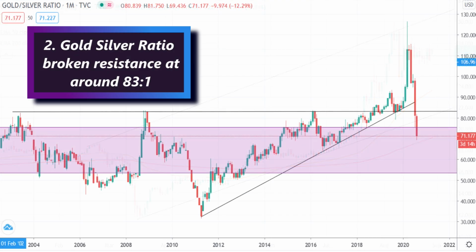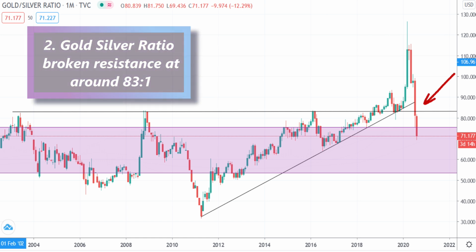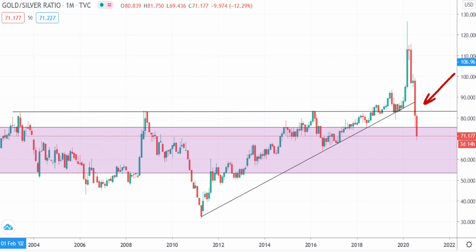Secondly, the gold silver ratio, which hit all-time highs earlier this year, confirms that silver has broken down through resistance at around 83 ounces of silver to 1 ounce of gold. Moreover, it's broken through the rising trend we have seen in the ratio since 2011. We now enter this heavily contested area, which could see silver hit support at 83 before going lower once again, something we've discussed previously on this channel.